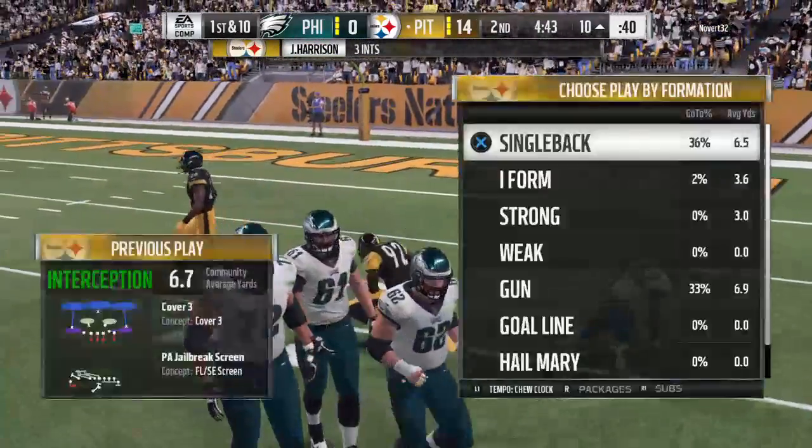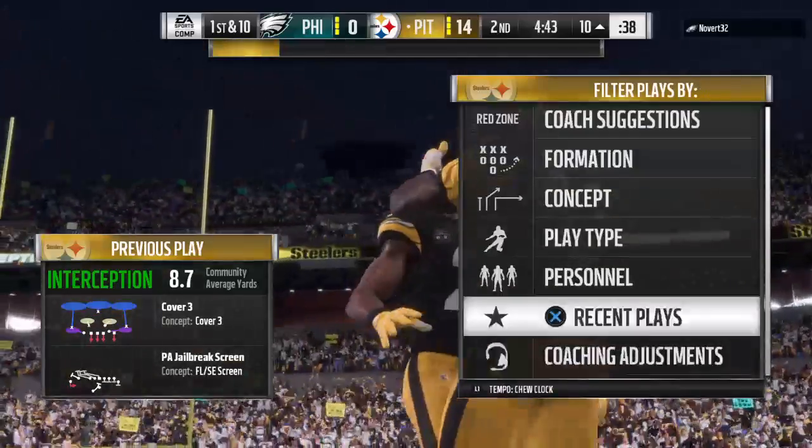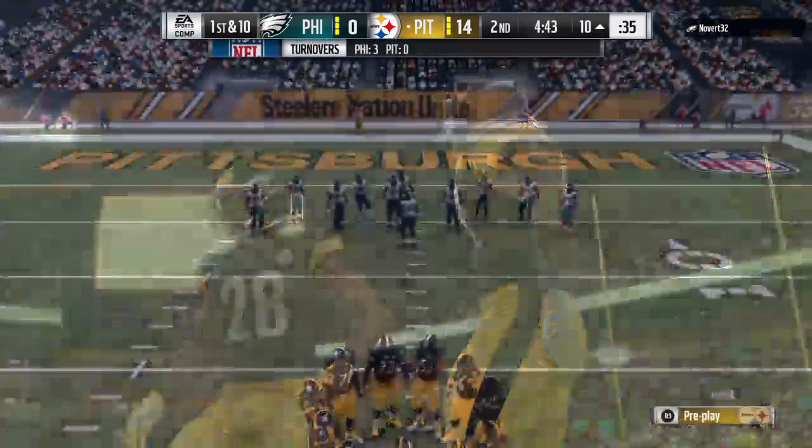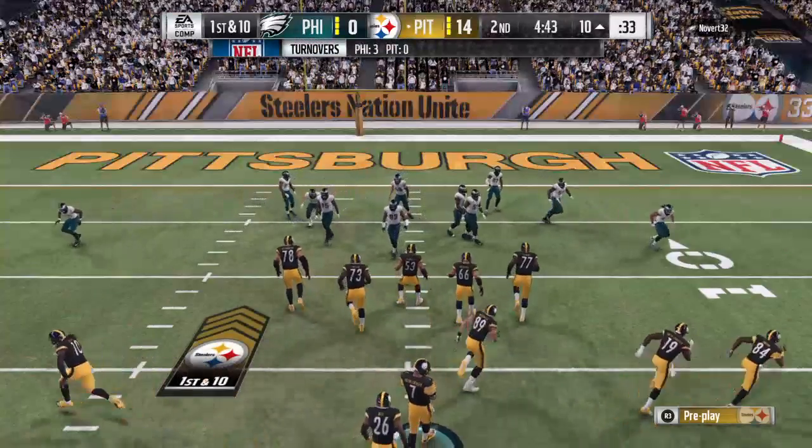And for the 3rd time here in this half, it's intercepted. Picked off by the veteran James Harrison. And they will have the football deep in enemy territory all the way at the 10-yard line.